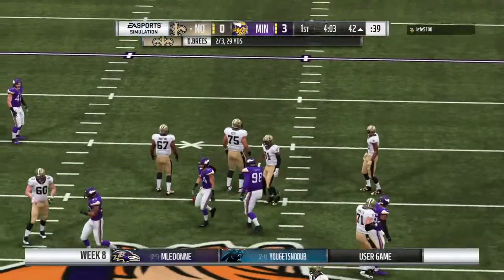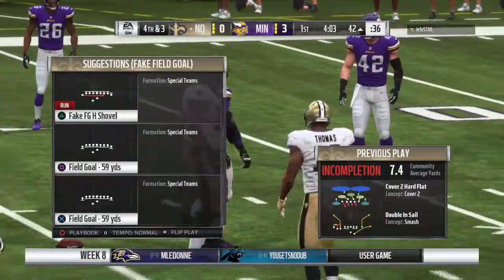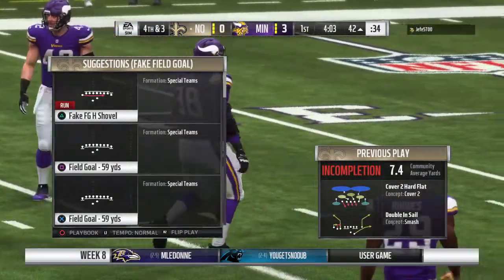Oh, he almost picked it. Nearly a turnover there on their opening drive. And that's a throw he'd like to have back. Now 4th down.